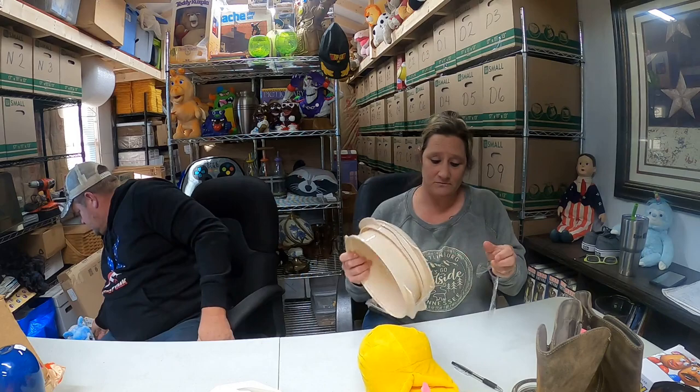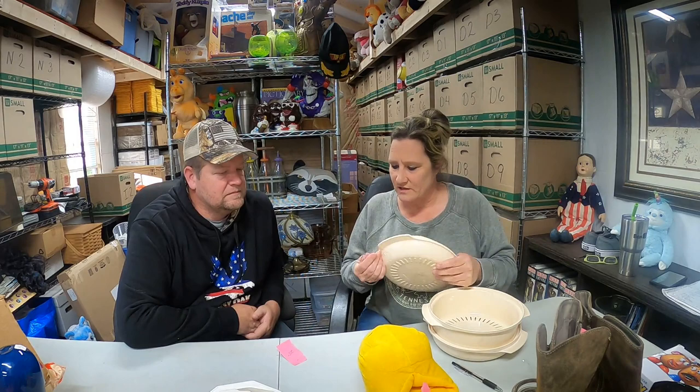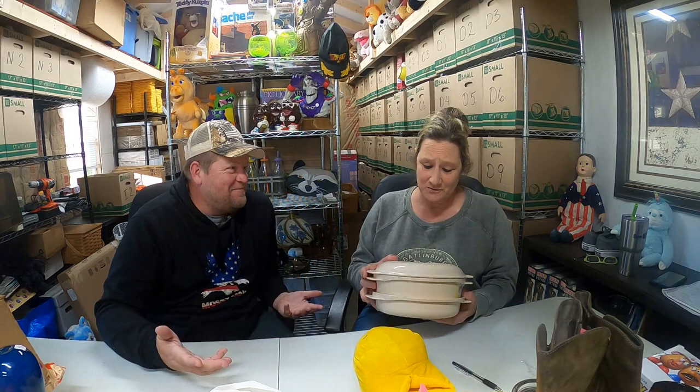This is Tupperware. It's a three-piece steamer set. I paid $4. And it is going for $25. Don't ask me how it works. Put water in it, it heats up. Stop it. That steams. You don't do any of the cooking, so I don't want to hear it.